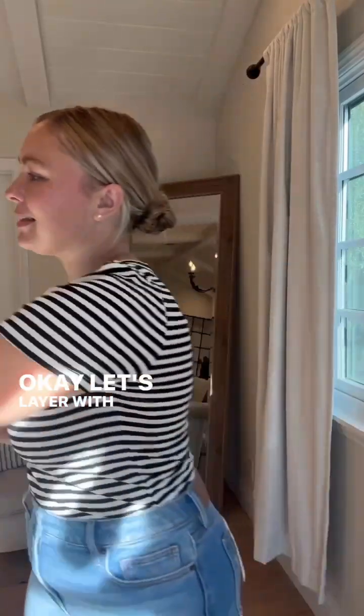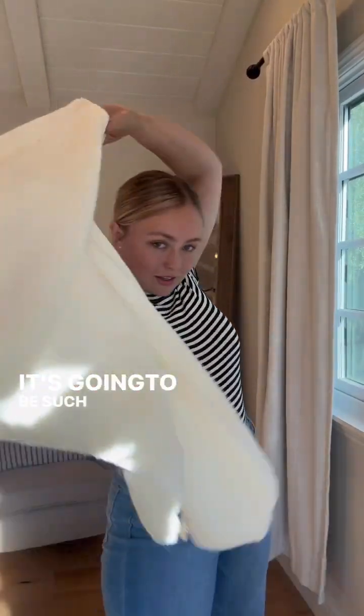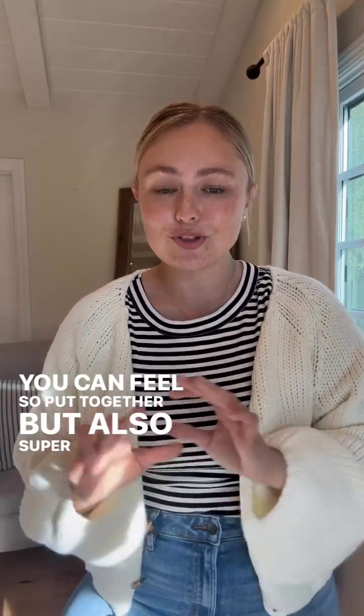Okay, let's layer with the kit tee. Let's throw the Libby on here. This is going to be such an easy way to style here. So Libby, kit tee, Dylan jeans, such an easy outfit to throw on and go. Great travel outfit, especially if you are traveling and you need to go somewhere once you arrive at your destination. You can feel so put together, but also super comfy.